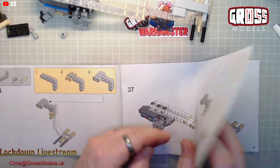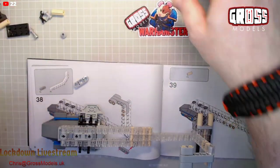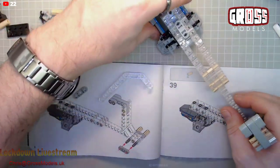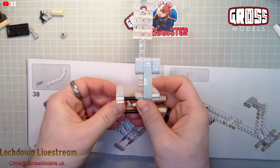Right, 37, so next up is 38, where we need one of those and one of those. Let's figure out how they get used. That goes on first, obviously fits into everything.